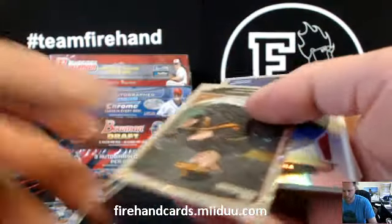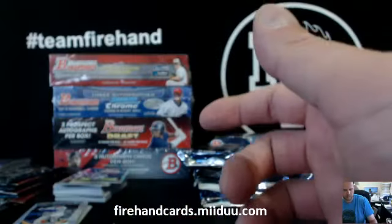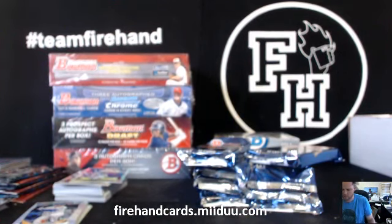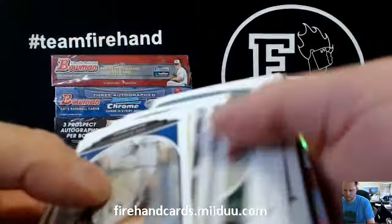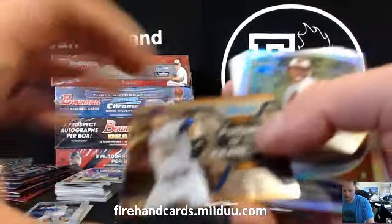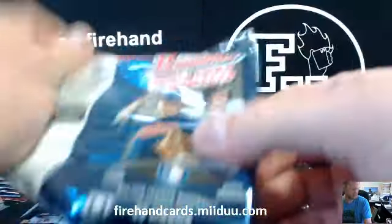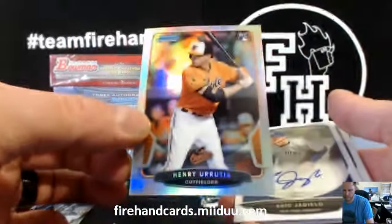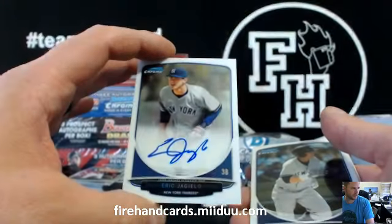Nick Williams. Ice Card, Hunter Harvey, Orioles. Michael Wacha, rookie refractor, Cardinals. Breakout DePaula, Matt Harvey mini, Mets, Caleb Kellogg for the Orioles, refractor. Preston Tucker, Henry Urethra, Orioles refractor, and Eric Jagiello. New York Yankees is the first auto for Jam Mint.